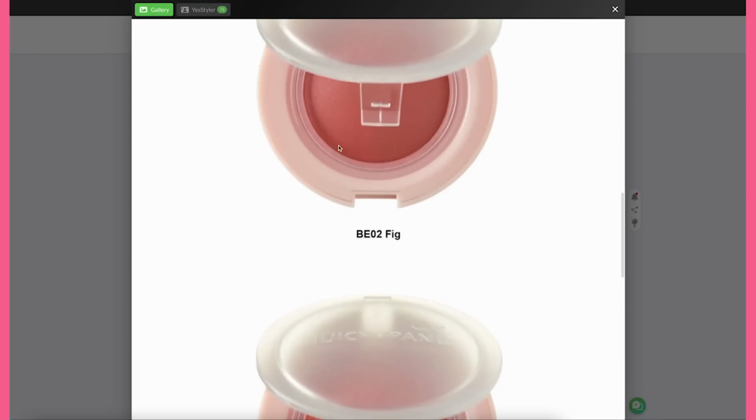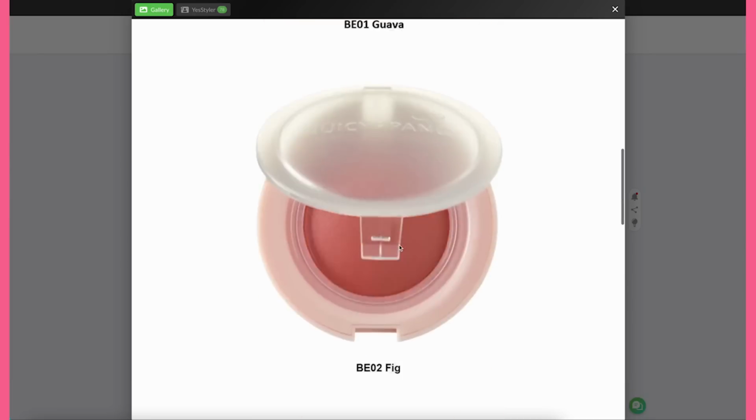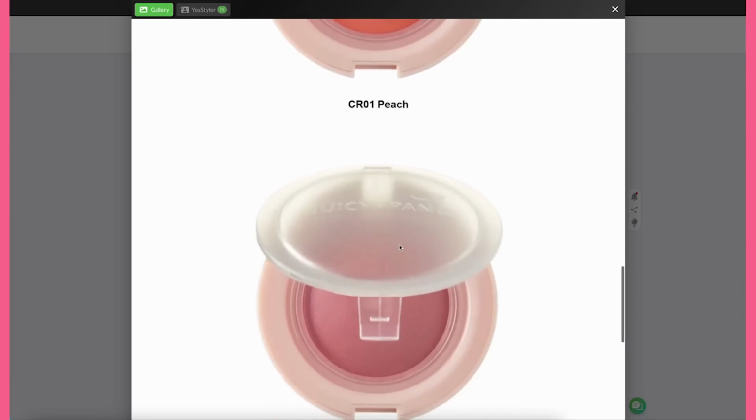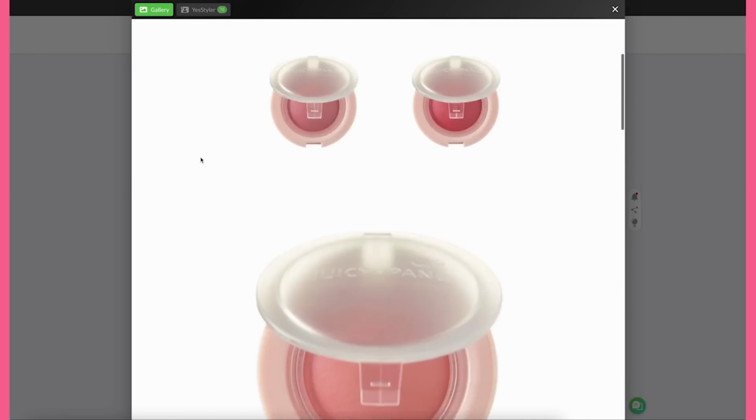Ooh, the shade Fig looks gorgeous. So does Plum and Apple. Oh, I wish they had cheek swatches. That's okay. I think I wanna add Fig to my cart for sure. Or Plum. Fig just looks like a really nice rosy kind of brown. Grape looks really cute too, but I don't think they have it.